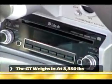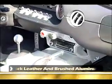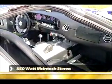The interior is spectacular, but a car like this has got to have tunes. Tell me about the stereo. Well, if you get bored listening to the engine, it hasn't happened yet. You've got 850 watts of McIntosh stereo, a big subwoofer, and it'll really rock.